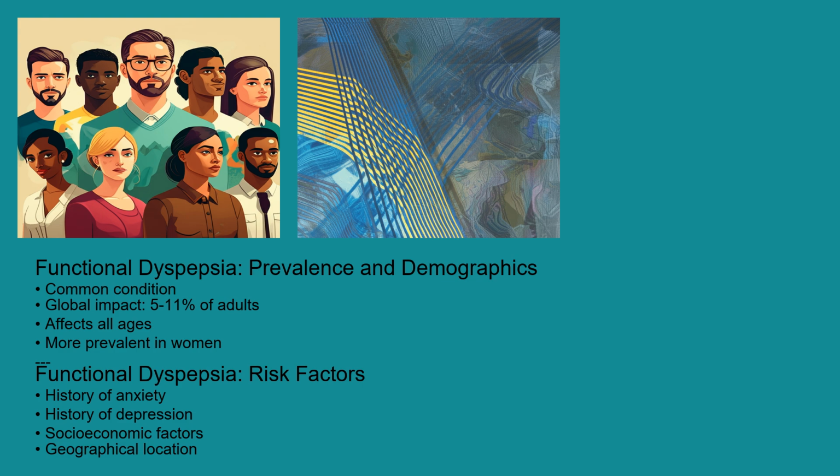Functional dyspepsia is a common condition, affecting a significant portion of the global population. Studies suggest that it impacts between 5% and 11% of adults worldwide. It can affect people of all ages, but it's more prevalent in women and individuals with a history of anxiety or depression. Socioeconomic factors and geographical location may also influence its occurrence.